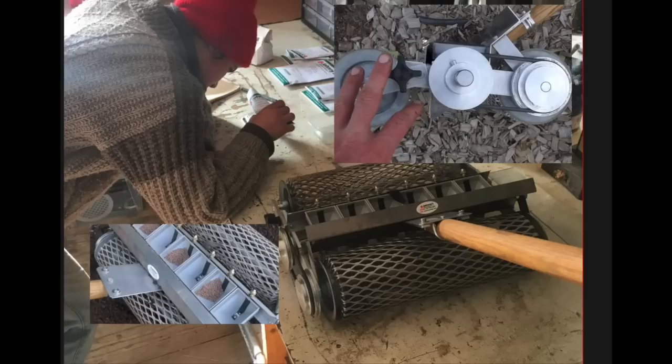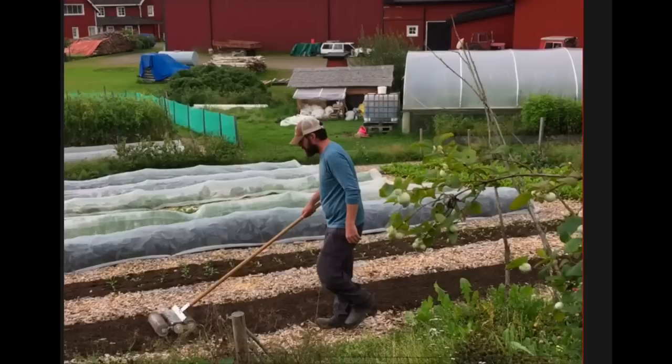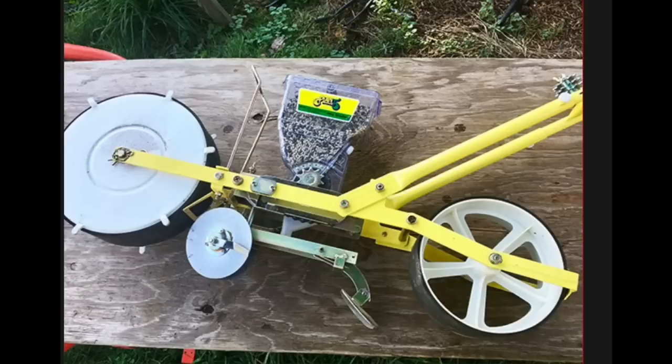Like we use this 6-row seeder from Johnny's in America. This is half the width of the bed. So you can walk along at walking speed and plant 6 rows of carrots at precision, walk back the other way, you've got 12 rows of baby carrots. It takes a couple of minutes per bed. We also use the trusty Jang seeder, which is a fantastic tool for precision seeding.